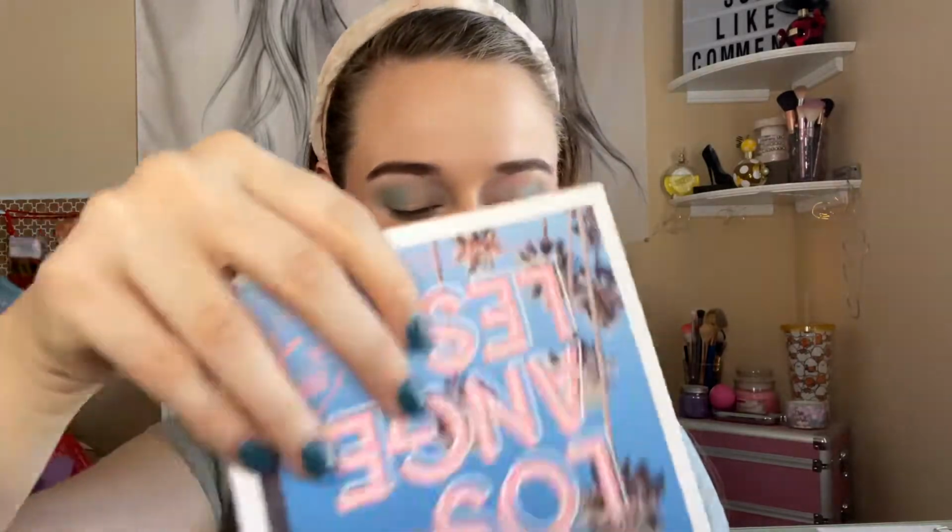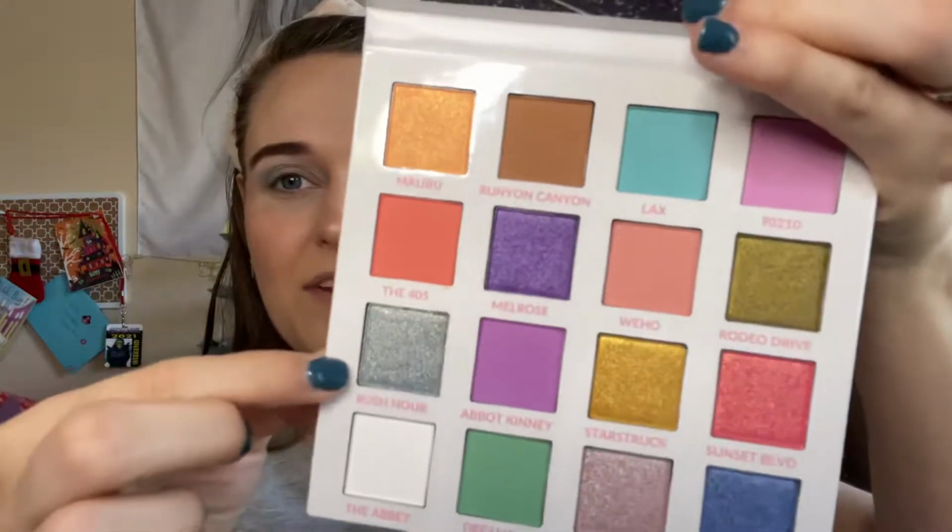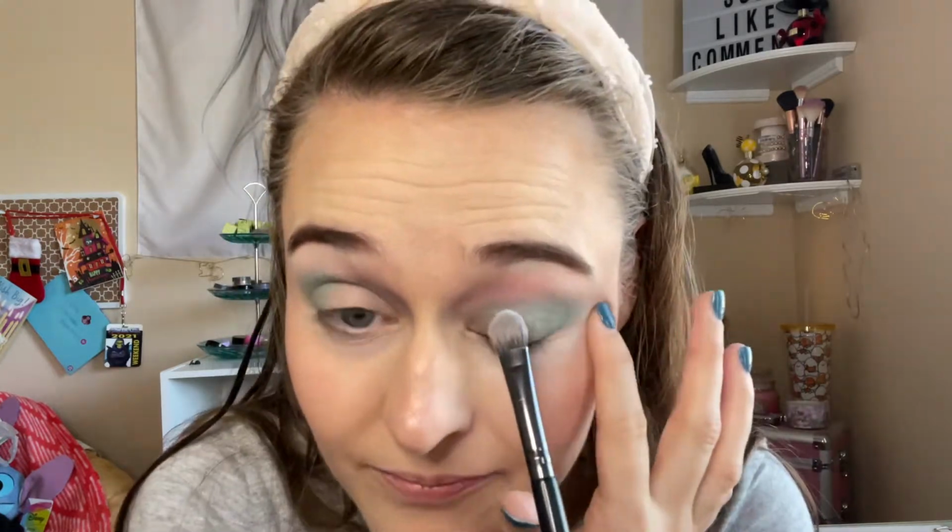So I'm gonna go to Rush Hour, which is that shade right here. If you guys want me to do a palette bingo with this palette, I'm gladly to do it. Just trying out the shades that I picked today.